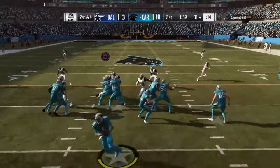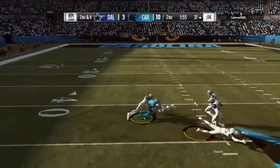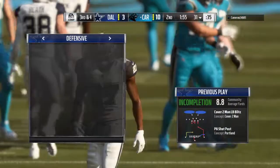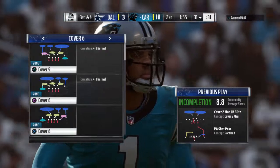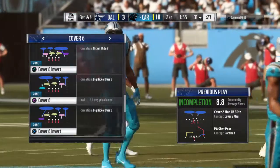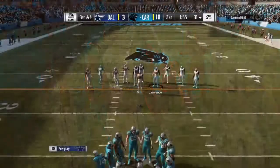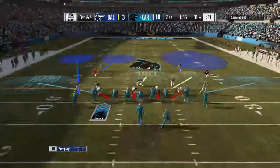This is Newton off the play fake to McCaffrey. Caught left side by Funchess. And incomplete there. A nice hit. Jars the ball free and brings up third down. The Panthers on third down. They've been okay. 2 for 3 thus far. This is third and four.